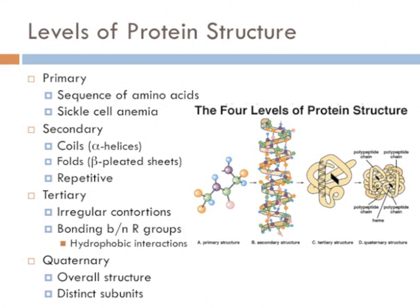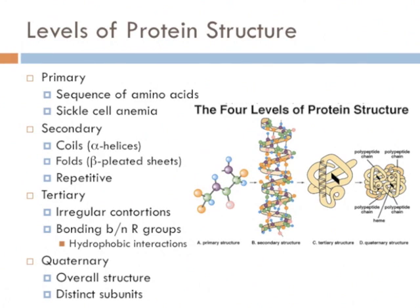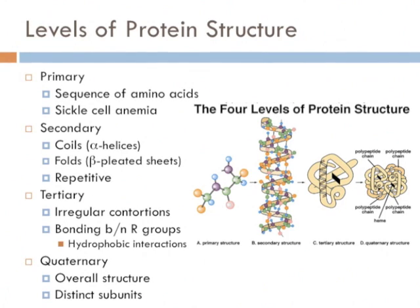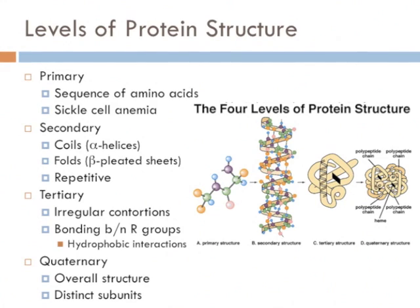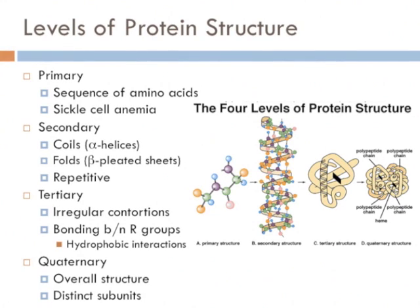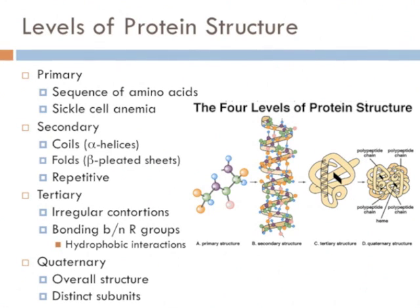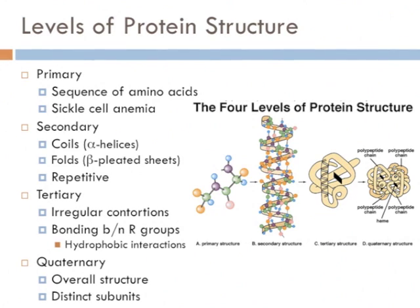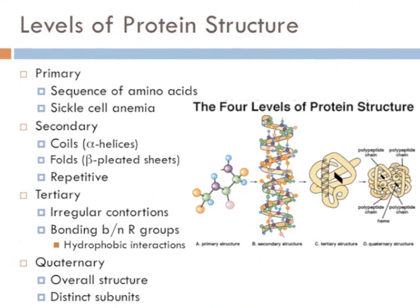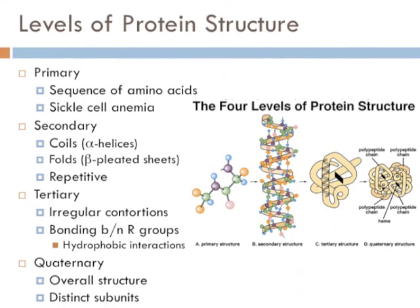The secondary structure of proteins is its repetitive shape. And typically it forms 2 different kinds of repetitive shapes, either coils, which we call alpha helices, or folds, which we call beta sheets. The third structure is called tertiary structure, and it's combinations of these secondary structures, these coils and folds, but they have these irregular contortions between them, and that's caused from the bonding between the R groups and other hydrophobic interactions. The quaternary structure is the overall structure of the protein, and it's defined as having distinct subunits of these tertiary structures within it.